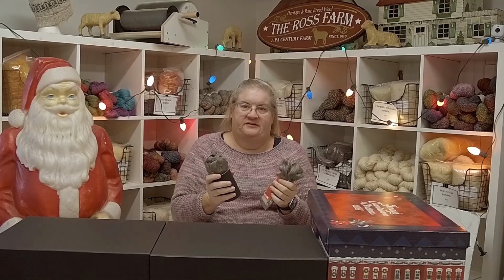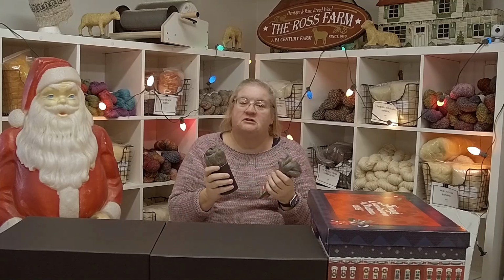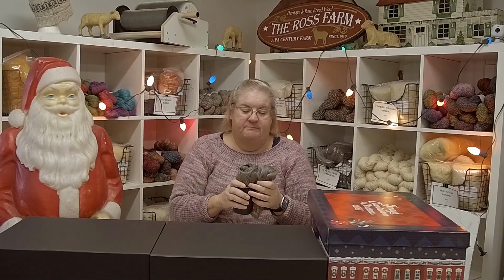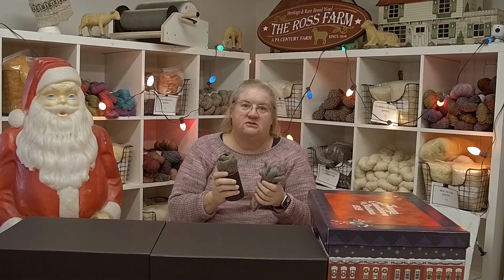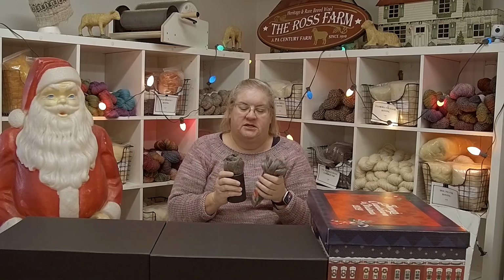So this is one of my very favorite so far this year. World of Wool is absolutely killing it with this yarn and fiber this year. I'm very pleased. I feel it's absolutely worth every penny I paid for it, including the shipping from England. I can't wait to knit with this.